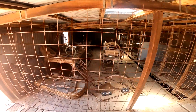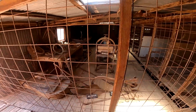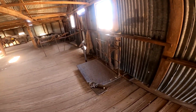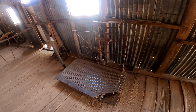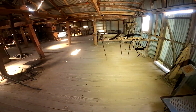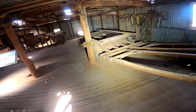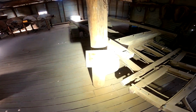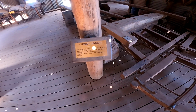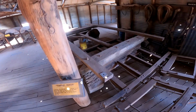Now, I will say it is actually slightly cooler in here than out there. Oh my god. Just wondering if I need a torch or not. I think it's about 4 degrees cooler in here. There's a bullock dray, or jinker, sorry. I really need to learn how to use that torch better. This old timber jinker is all river red gum. Wow.